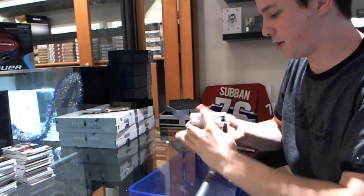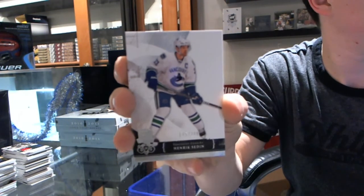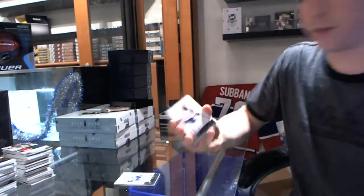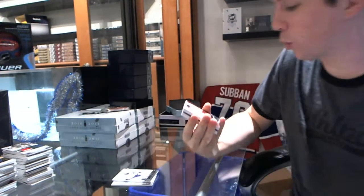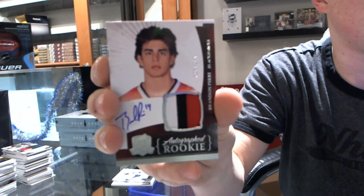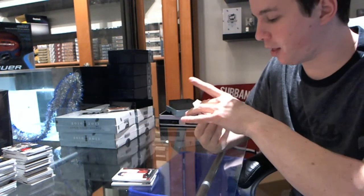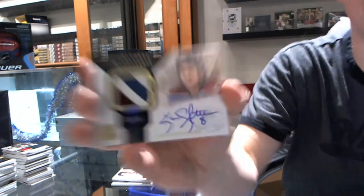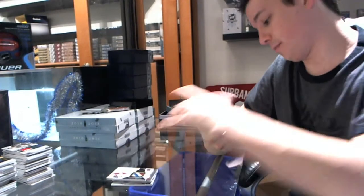Oh, we got a base card, number 249, Henrik Sedin. We've got a base card, number 249, Thomas Vanek. We've got a three-color rookie patch auto, number 249, of Brandon Pirri. Oh, that's pretty. We've got a beautiful three-color signature patch, number 39 of 75, Kevin Shattenkirk. Oh, there you go.